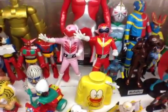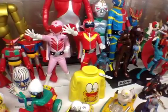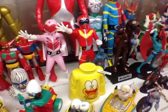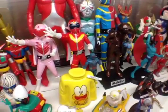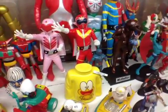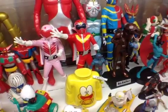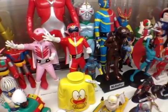And these two are very important milestones, the Super Sentai series and the Kamen Rider series, particularly for the Okudogo Hotel. Okudogo Hotel, when they built it in 1963, almost the same year that I was born, okay?